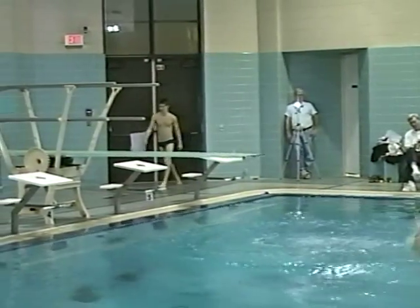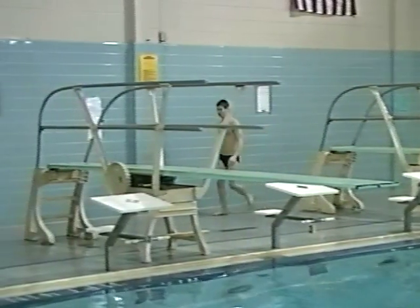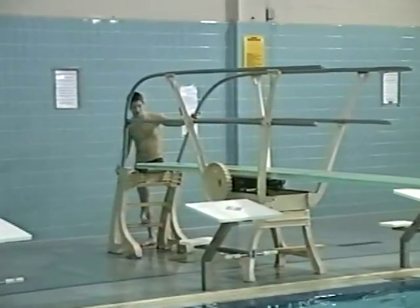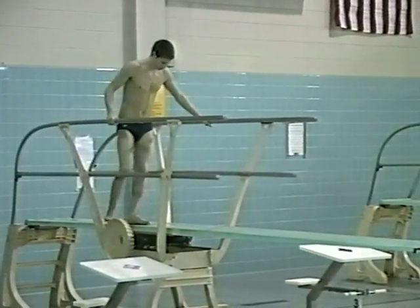Okay, inward dive. Didn't point his toes. Didn't have his legs together. He's going to get pretty lower on scores on that. So we have 5, 5, 4, 4 1/2, 5. So it seems like the judges across the pool have a much better look than the judges that are right in front of the pool.